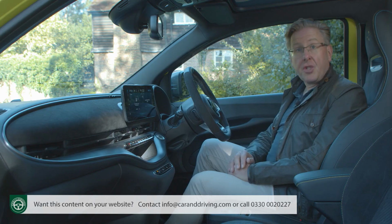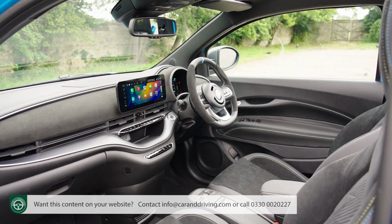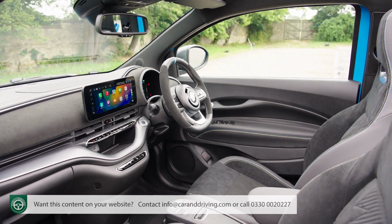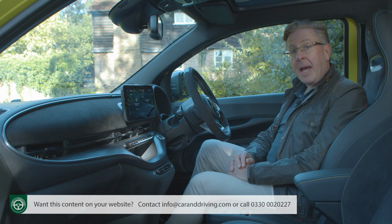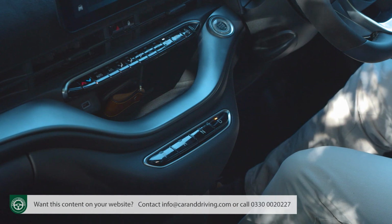If you've tried a combustion-powered small Abarth in the past, you'll notice a far more open and spacious feel in this one, partly because of the exterior dimensional increases, which particularly benefit head and shoulder space, and partly because of the empty space between the lower console and the dash where a gear stick would normally be. That's been replaced by P, R, N and D buttons on the lower part of the fascia.